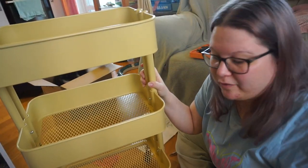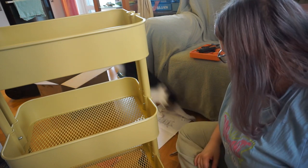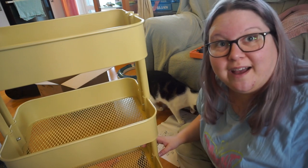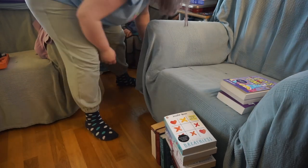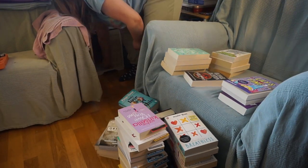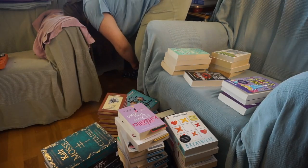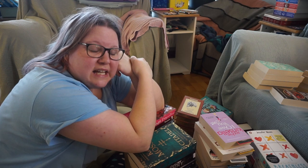Well, it looks stable so far. Let's clean up some of these bits and bobs and start filling it up. So these are all the books that were in those little side tables. It's a lot of books.